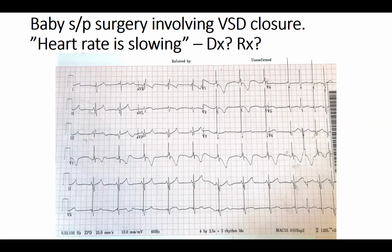So that's good. But what else are you going to check in the baby? How their pulses and perfusion are as well. Exactly. Pulses and perfusion. And so the baby looks well to you, has good perfusion, has brisk capillary refill, has warm extremities, pulses are easy to feel. Baby looks well, is not breathing rapidly. So you don't have to rush. You have some optionality now.